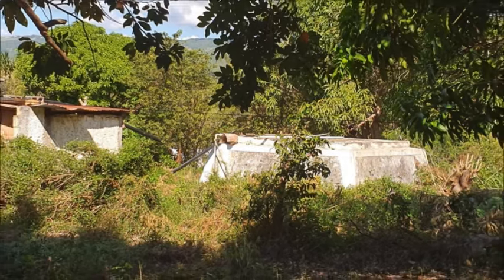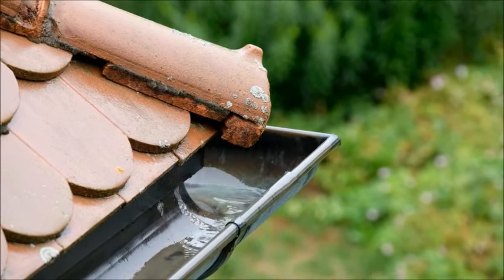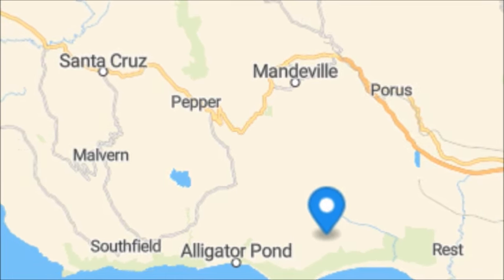There is a 8,000 gallon water tank, ensuring you are never out of supply of this precious commodity. The towns of Junction, Mandeville, and Santa Cruz are mere minutes away. Please call your selling agent to arrange viewing.